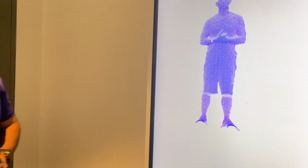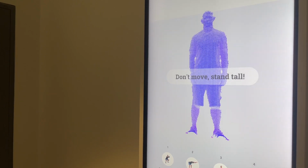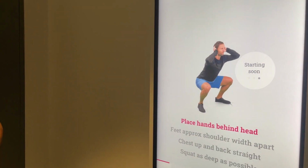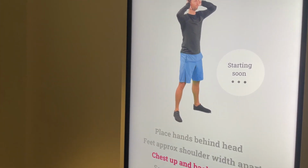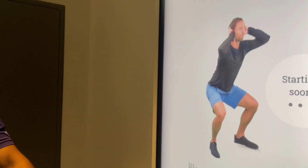All right, so that's pretty much your standing position. Don't move, stand tall. Hands behind your head. The 3D scanner will pick up everything. This is just giving you the cues. All right, let's go.